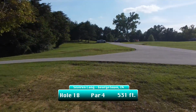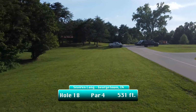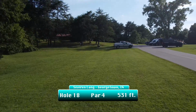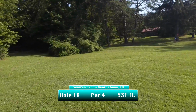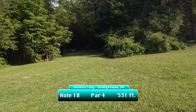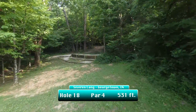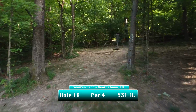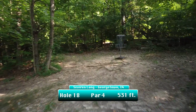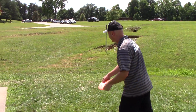That's cool. Here's 18. Got a dog leg left, par 4. Basically, you just want to bomb something straight into the landing zone around here. Probably plays about 380 for a good shot. Then all you got left is a simple 270 to 250 forehand hyzer. Pretty well protected green. You gotta cut in to the right just at the right time.